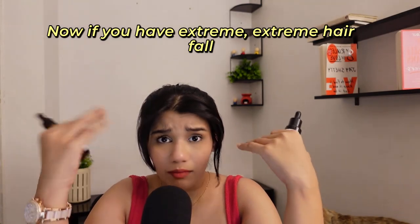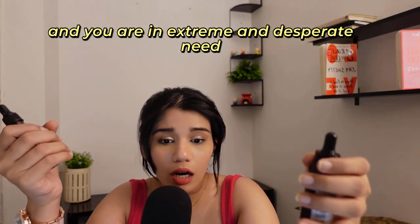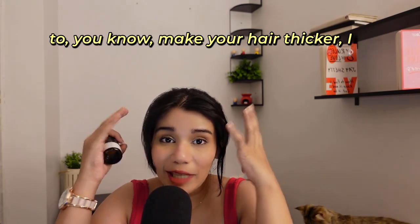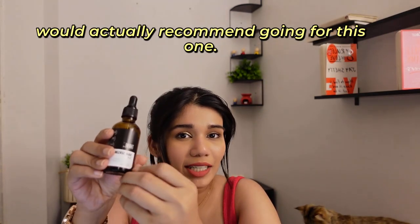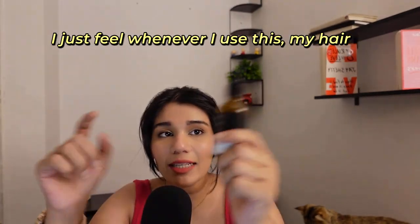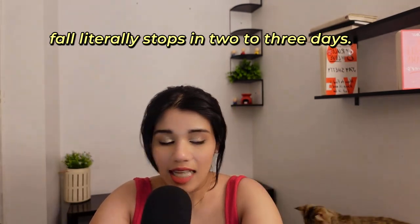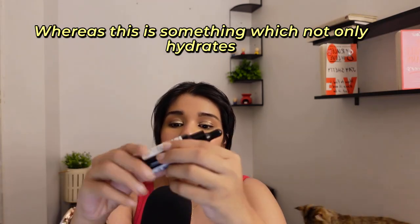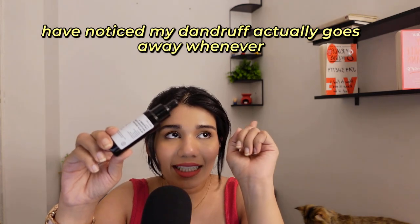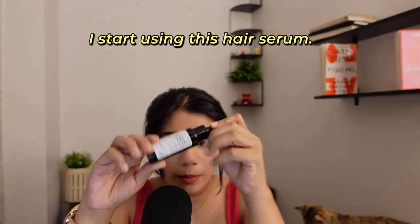Now if you have extreme hair fall and are in desperate need to make your hair thicker, I would actually recommend going for this one. Although the percentages are not given, whenever I use this, my hair fall literally stops in 2 to 3 days. Whereas this is something which not only hydrates my hair, but whenever I have dandruff, I have noticed my dandruff actually goes away whenever I start using this hair serum.